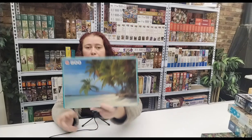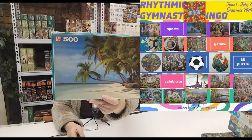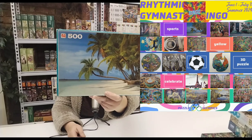Okay, so the last one I did for this round, the bronze round, is a 500 piece puzzle by Jumbo and the name is Tropical Beach. This one I chose to use for the summer square. Again, a 1,000 piece puzzle was actually picked for that square. And with this one, I managed to exchange it and get that 1,000 piece off of next month's pile. Another quick time lapse for you.